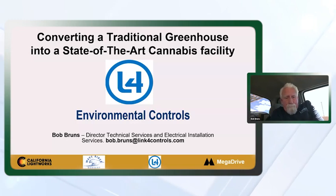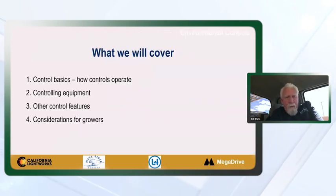Next slide. We'll cover controls basics and how to operate controls. We'll talk about controlling specific types of equipment, additional control features that you'll need to know about, and considerations that growers should take when building their greenhouse. Next slide.